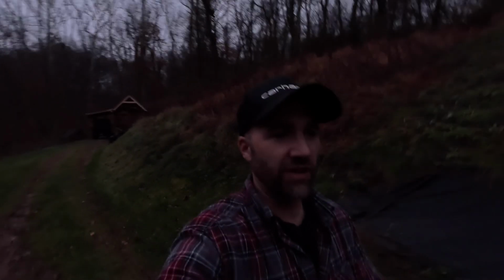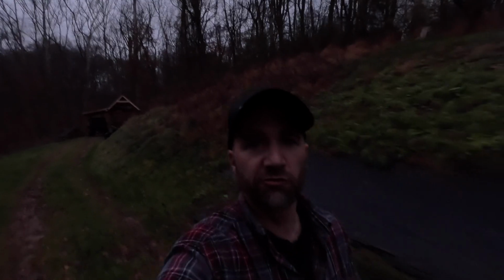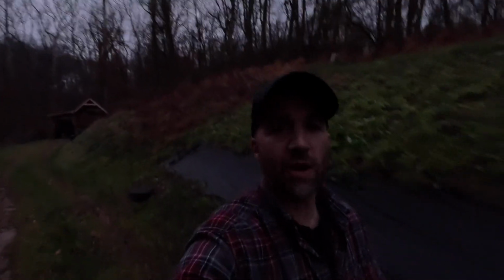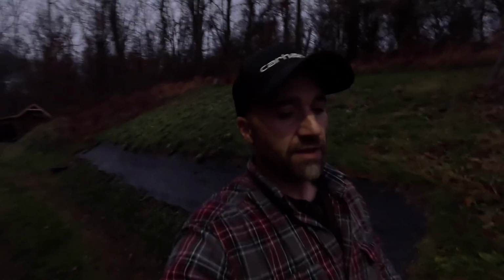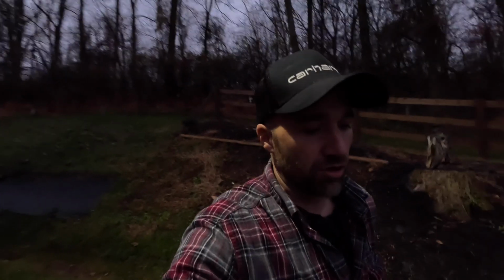So one thing I have been curious about since I started selling bagged firewood or bundled firewood is how much do you actually need to get through a night of burning in your fireplace? So that's what I'm going to test out right now. I'm going to head down to the roadside stand, steal 2 bags of my firewood, and we're going to burn in the fireplace tonight and just see how long I can get 2 bags to last me.